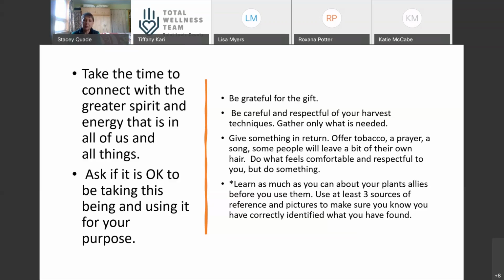Lots of times people will do some sort of ritual, like offer tobacco in some indigenous cultures. That's a big one that we use. Whatever's comfortable for you. You just need to say thank you. Sometimes if it's a really dry season, what I'll do is just bring extra water and then add a little water to the area where I'm harvesting to help keep things living.